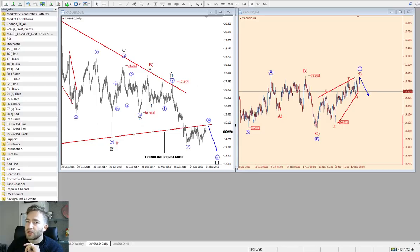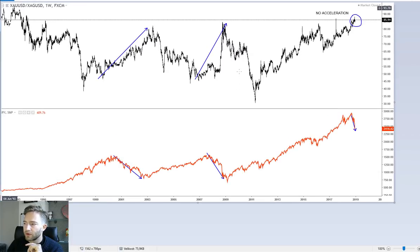Also, I have here one chart. Just give me a second to find it. It's the S&P 500 versus gold ratio. Okay, so here it is.